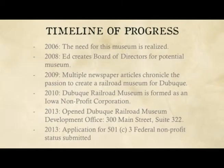To give you an overview of the timeline of progress made so far, in short, in 2006, the need for this museum is realized. 2008, Ed creates the board of directors. In 2009, there were multiple newspaper articles chronicled about the passion and vision for bringing this museum to fruition. 2010, Dubuque Railroad Museum is formed as an Iowa nonprofit. Just this year, they opened their doors to a development office right on Main Street, and they also filed for federal nonprofit status this year.